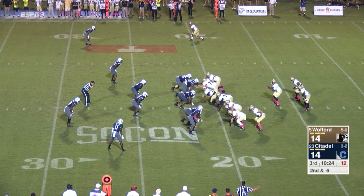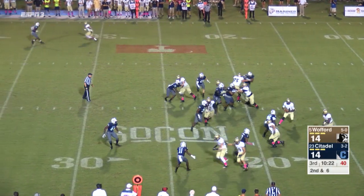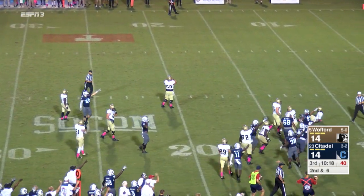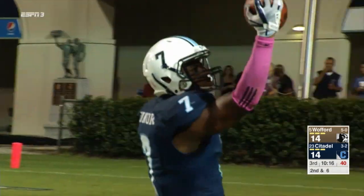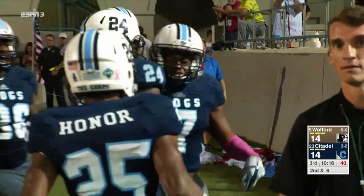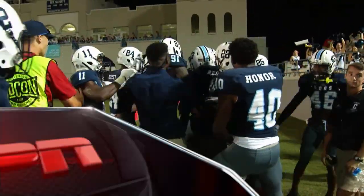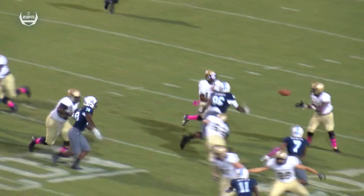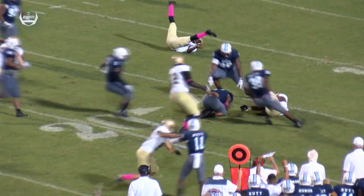Goodson again from the gun with 2 backs, a wing to his left. And he fakes the give to his up man. A pitch away to Stoddard. He dropped it, fumbles it, and the Citadel recovers. Khalik Williams covers the fumble. And the Citadel will have it at the Wofford 17-yard line. That play was blown up from the start.